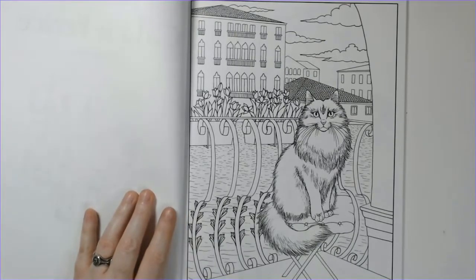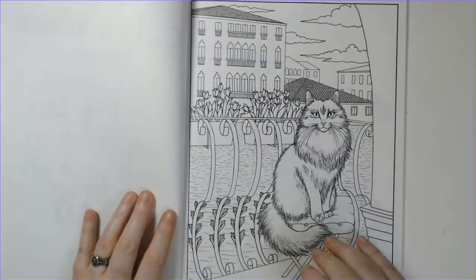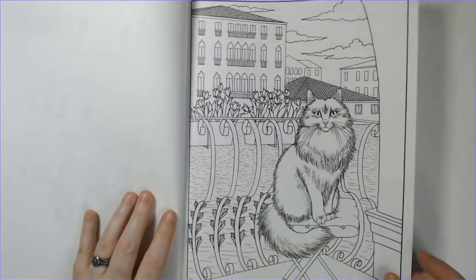And there goes my phone. Leroy is supposed to go get his teeth cleaned tomorrow.